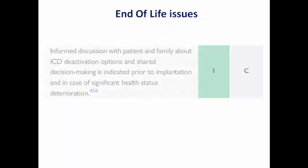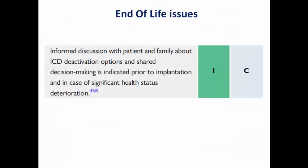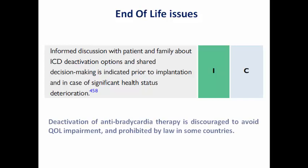And the end-of-life issues should be discussed with the patient and the family, including the ICD deactivation options in case of significant health status deterioration, and this should be discussed before implantation. We are not speaking here about deactivation of antibradycardia therapy, as it is prohibited by law in some countries. We are speaking about deactivation of the cardioverter defibrillator therapy.